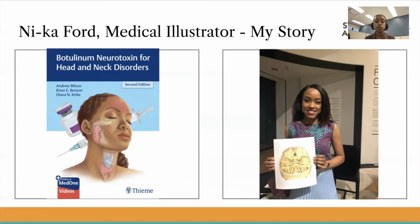And also, another thing is that I do think that there is a lot of underrepresentation within STEM and especially within medical illustration, since this is a really small field. There's not a lot of diversity in medical illustration. So only 1% of medical illustrators are Black.